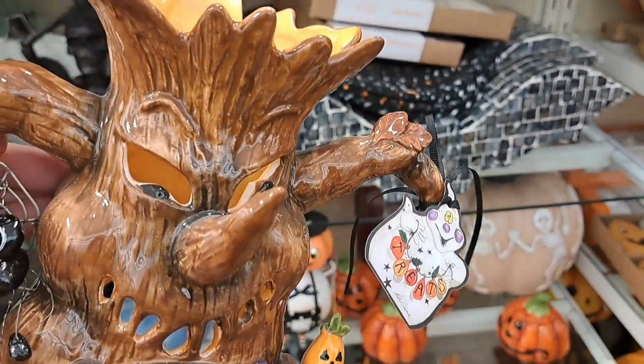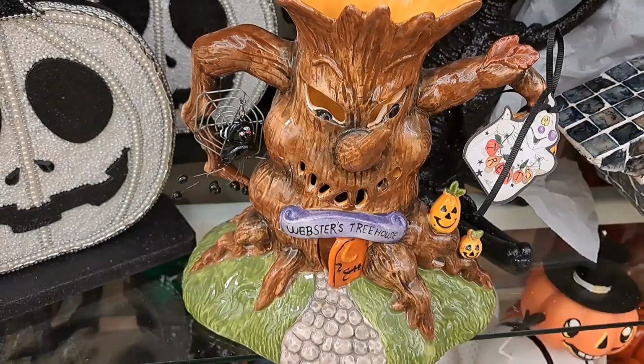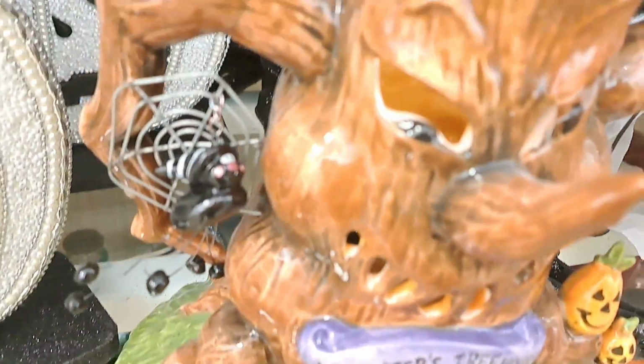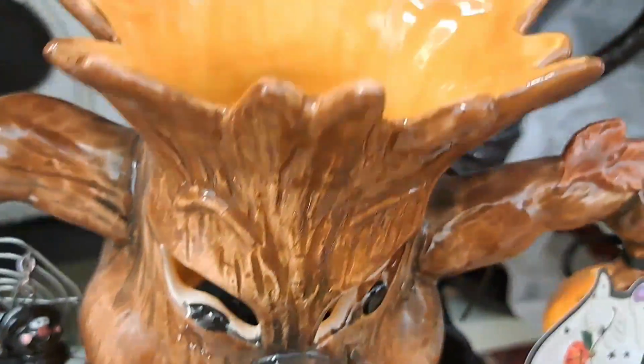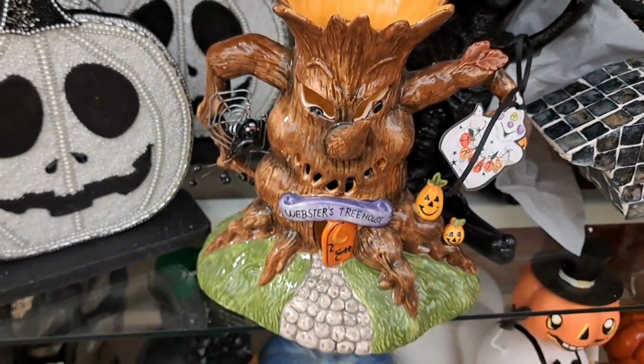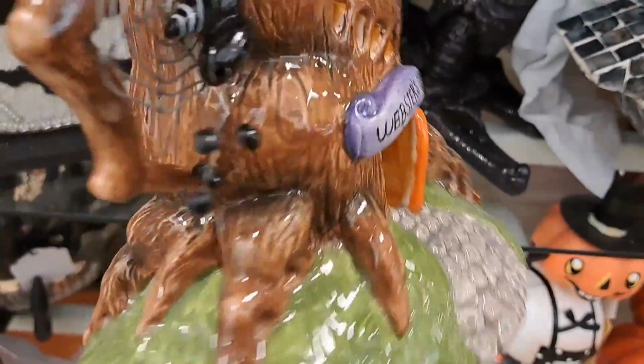Ooh, look at this one. I know I don't have this one. It's kind of spooky cute and $30. This one's pretty big, so not a bad deal for that, I guess. But it is adorable. Look at the cute little spider on the side there. I want to say it looks like a teapot. Yeah, I think it's a teapot, guys. Oh my goodness, is it?